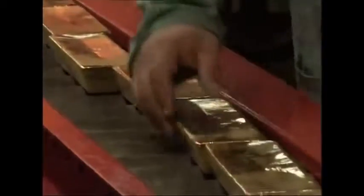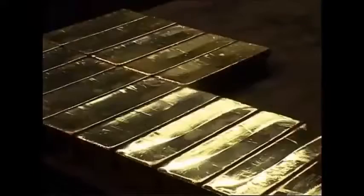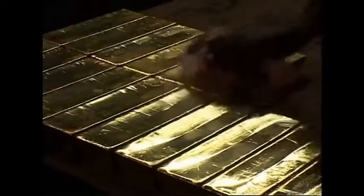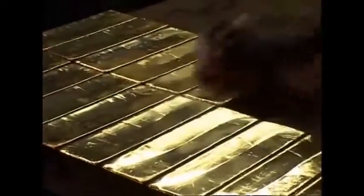What was once rock, blasted out of a mine, has been brought to the surface and refined into one of the most precious metals in the world: solid gold.